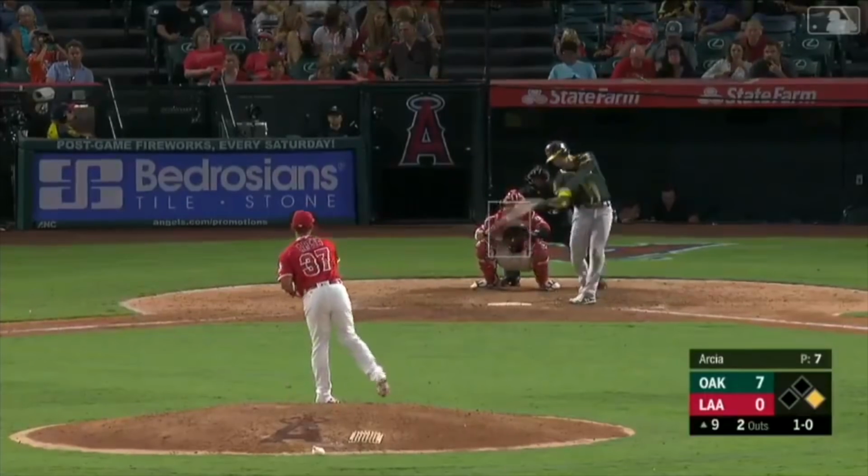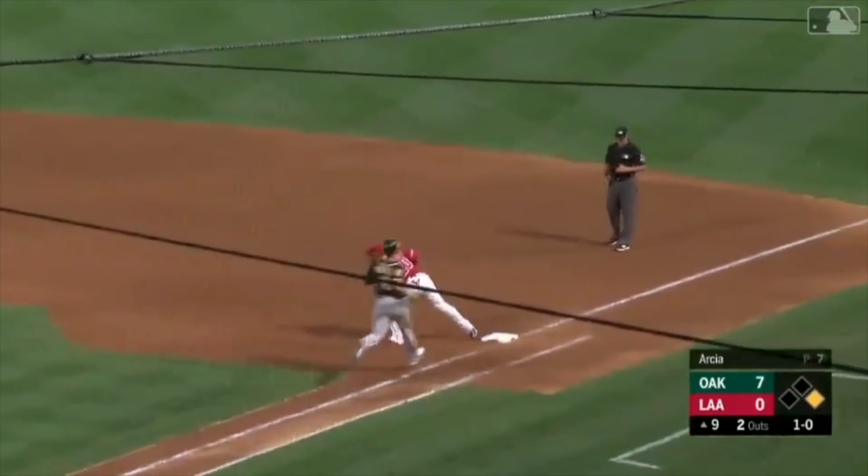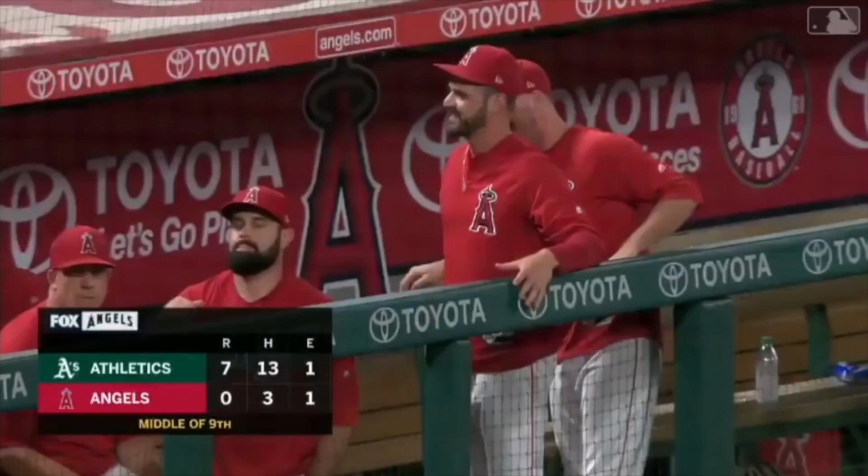Piscotty gets credit with a base hit on that. Pulled to third. Let's try this again. Backhanded across the diamond. And that'll do it for Francisco Arcia in his major league debut as a pitcher. It gives you jog off the field. 7-0 Oakland. We head to the bottom of the ninth.